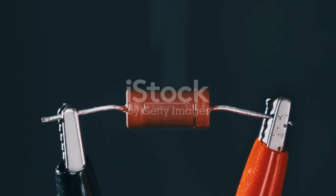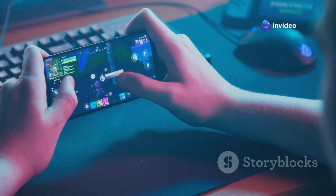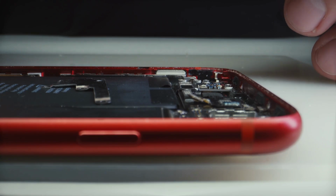Section 7. Feeling the heat, resistors at work. Ever noticed how your phone gets warm after playing a game? That's because those hard-working resistors are converting electrical energy into heat. It's like a mini electric heater inside your device.